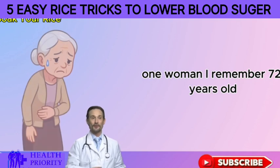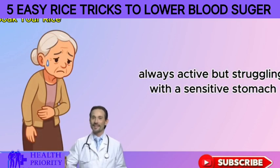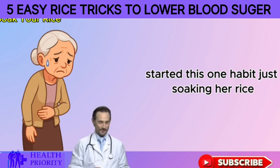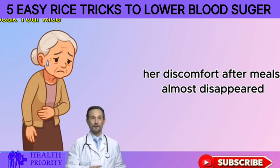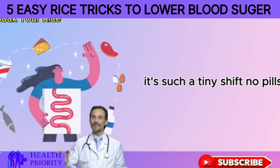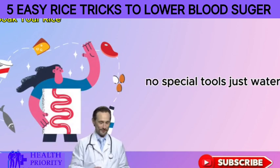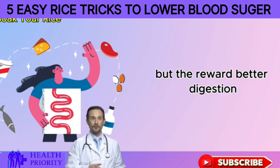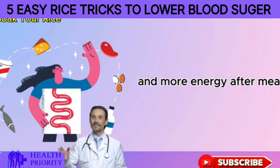One woman I remember, 72 years old, always active but struggling with a sensitive stomach, started this one habit, just soaking her rice. Within weeks, her discomfort after meals almost disappeared. She called it her small miracle. It's such a tiny shift. No pills, no special tools, just water, time, and intention. But the reward? Better digestion, stronger nutrient absorption, and more energy after meals.